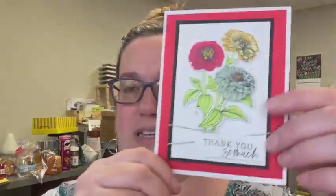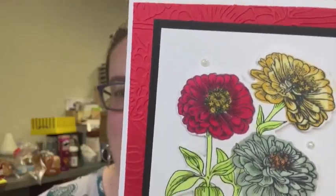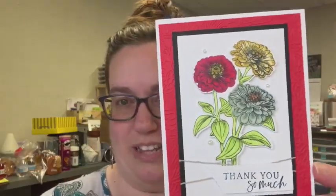All right, the first card comes from Amy Siegler in Florida, using the Zinnia set. Thank you so much. And you can see the embossing there in the background. Beautiful. That is a really lovely card.